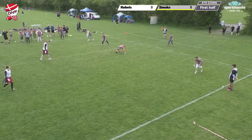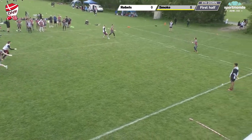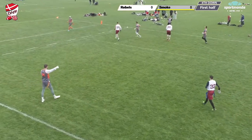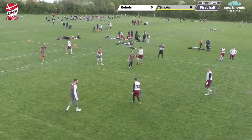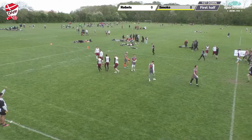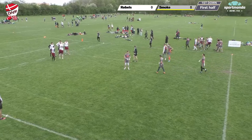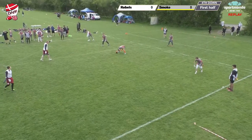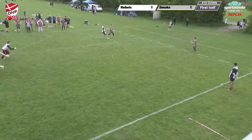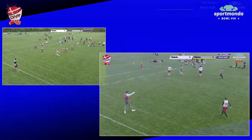Quarterback in shotgun, has two receivers on the right, one on the left. It's a bit of a trick play, the ball comes back to the intended quarterback. Going downfield for number 18, nice throw, nice catch, and a first down for the London Smoke. Very nice trick play by the London Smoke, and they have a first down.